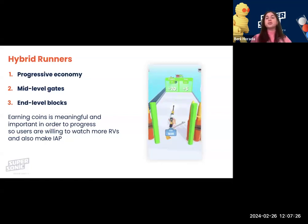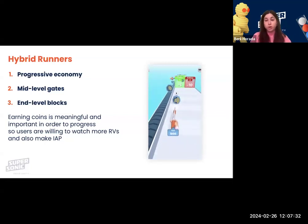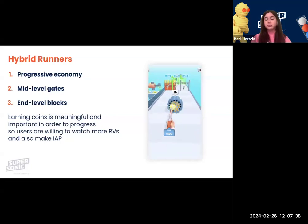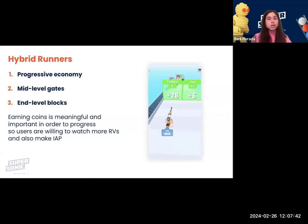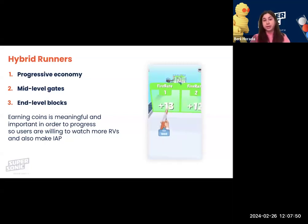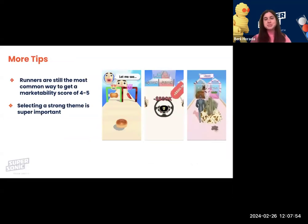This creates a great satisfaction for the player, where they get one step closer to their reward. And when you look at good and strong runners like this, you'll be able to see that most of the themes are in weapons and bullet side. So obviously, this is a path we can try with these concepts, but it's also worth trying different themes that can actually grab players' attention. Some more tips.